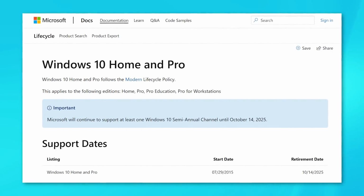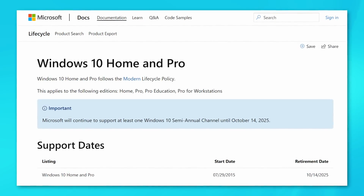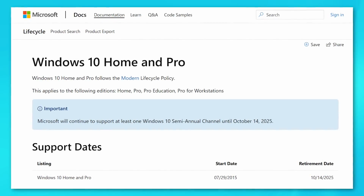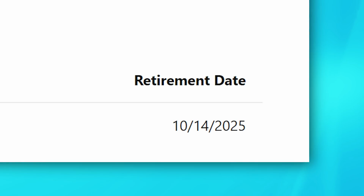Although who knows, they might release the OEM version of it to anyone who wants to install it. We don't know. In any case though, Microsoft is still committed to supporting Windows 10 until 2025 like they originally said. And on their website, they have said that it will reach end of life in around October 2025. So still quite a bit of time if you want to keep using it.